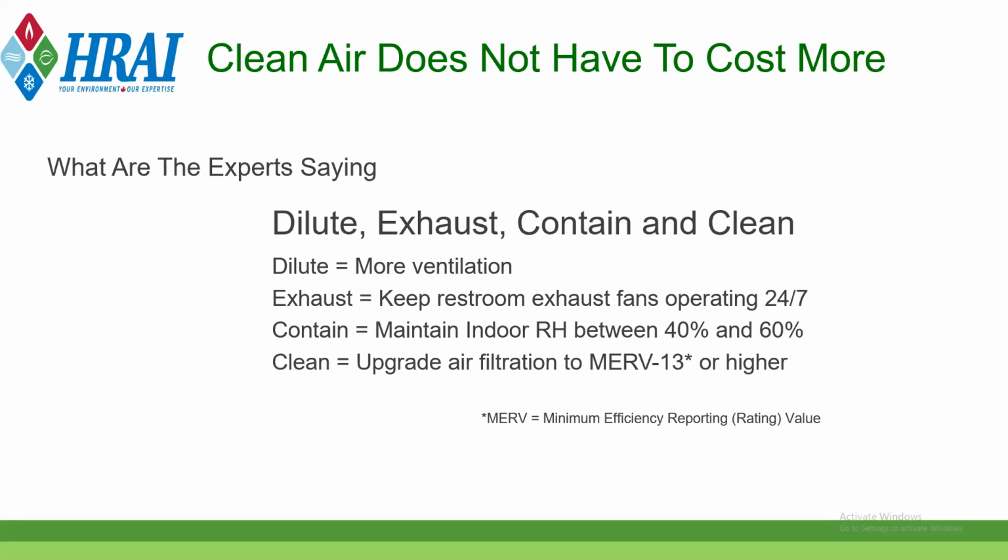So fast forwarding a little bit, there are several recommendations, of course, that have been made, but the four that stand out to us that we can address with our field, with HVAC systems, include dilute, exhaust, contain, and clean the air. Diluting means increasing the ventilation, and discussions have been had around raising outdoor air requirements, perhaps from 17 to 34 CFM, so effectively doubling it. Simply stated, introducing more fresh air into the building to displace the pathogen-laden air.